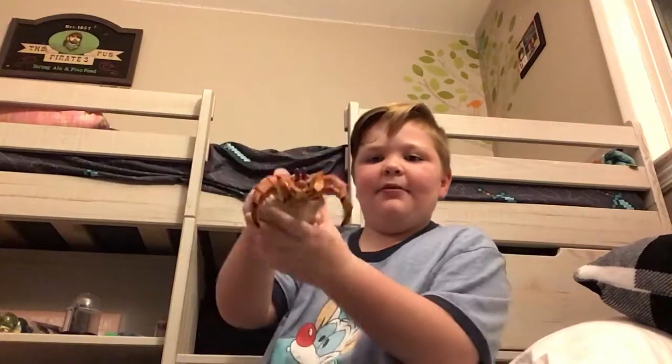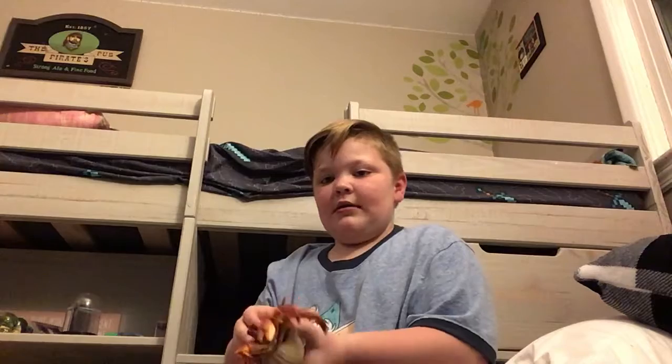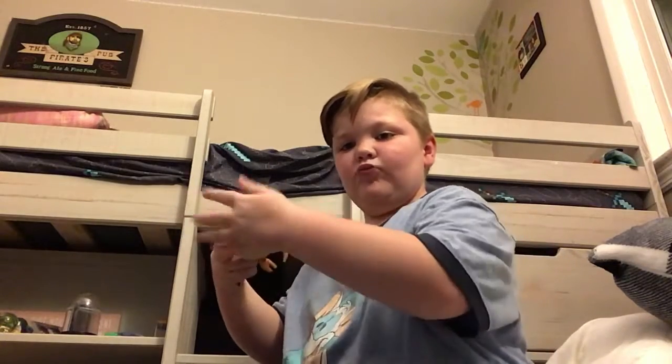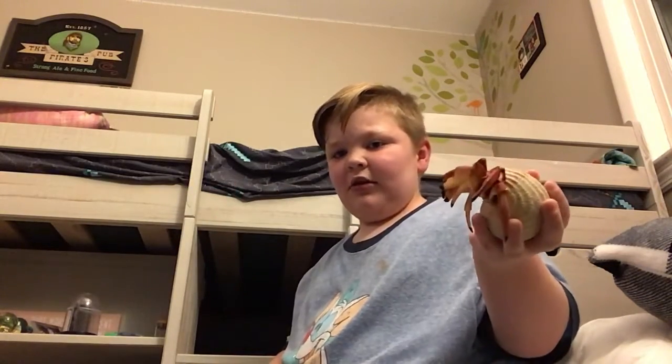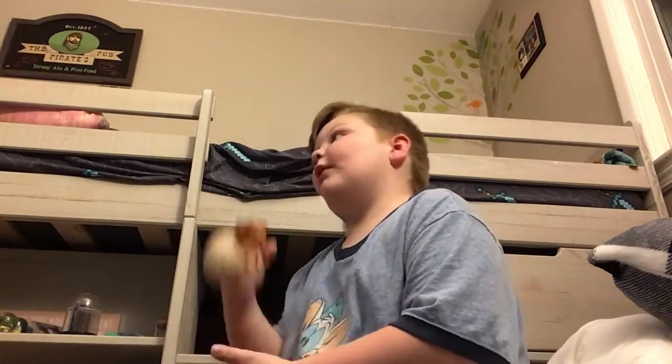Because sometimes there's not a shell, like say this hermit crab doesn't have a shell. Act like this is the biggest one at the end. He'd be like, oh, I need to find a shell. And if he finds a cup, then he might go, oh, there's my home. And he might live there. But then when he gets older, it might break. So then he'll have to find a bigger one or a bigger cup. So it's actually really amazing about hermit crabs.